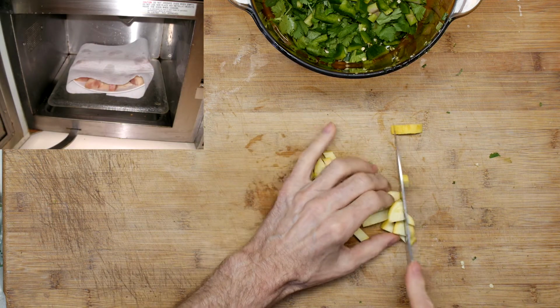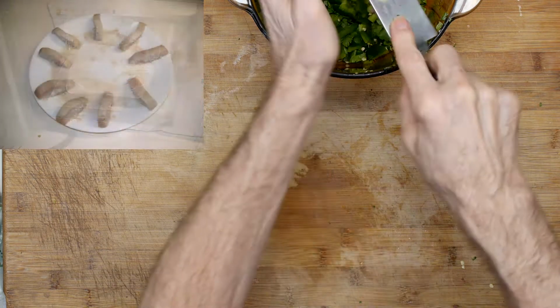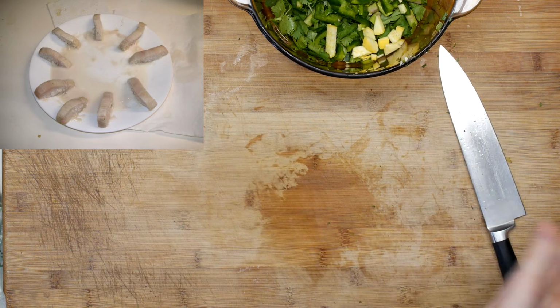pop those back in the microwave, 2 more minutes, if not less. It might have just been a minute, but you can keep checking. You get a feel for it. Then when those come out of the microwave, they're cooked nicely. So I can take these and add them to the ones that cooked the first 2-minute round.